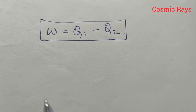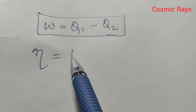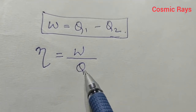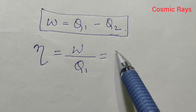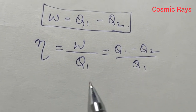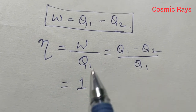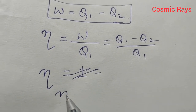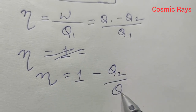Now the efficiency of the engine, which is denoted as eta, is defined as the ratio of the net work done in one cycle to the amount of heat taken from the source for this one cycle. Now we can substitute the value of W, which is Q1 minus Q2, and in the denominator we have Q1. If we write the denominator separately for both the numerators, then we have the efficiency of the heat engine, eta, equal to 1 minus Q2 upon Q1.